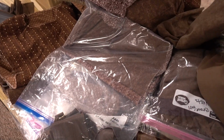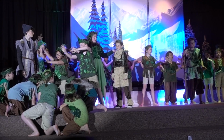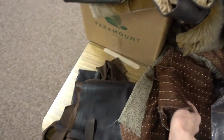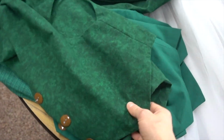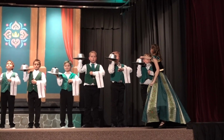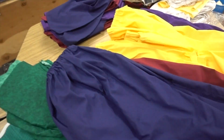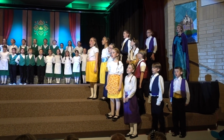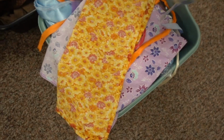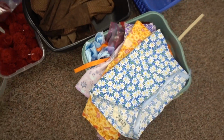A lot of these costumes for Hidden Folk were reused from Jungle Book. These were previous monkey costumes. Tulle skirts for our snowflakes, vest tops for our castle staff, aprons for our castle staff girls. We provided each of the kids with a skirt. For the villagers, they would accessorize with things like cute little aprons, and then for a scene change for the party scene, they just changed to like a ribbon or like a cummerbund.